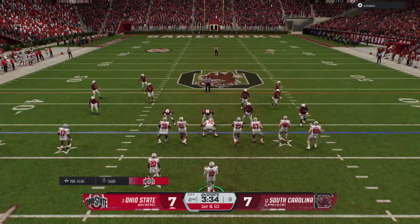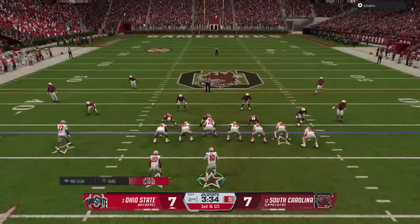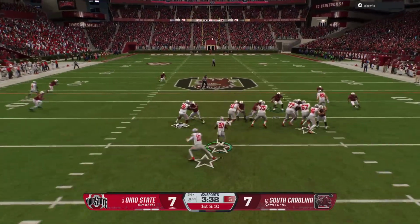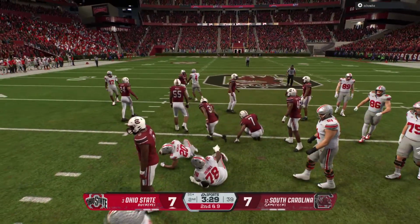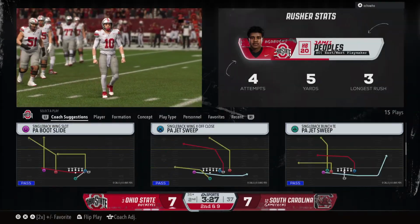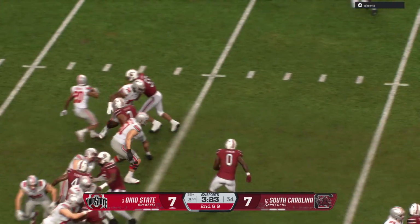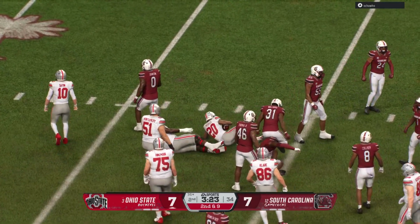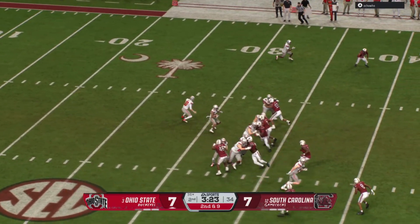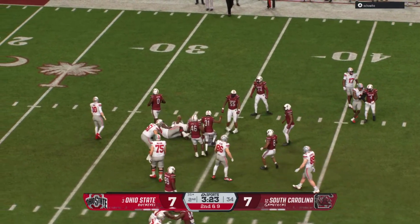Opening play of this drive comes from the 34. Takes the handoff. It's Peoples. Stopped almost in his tracks, but strong enough to pick up 1 to the 35. I like the decision there in the RPO game too, guys. I know he only got a couple of yards, but that play's going to open up bigger opportunities throwing the football down the field in the RPO game too. So keep handing it off to this guy. Let him see what he can do.